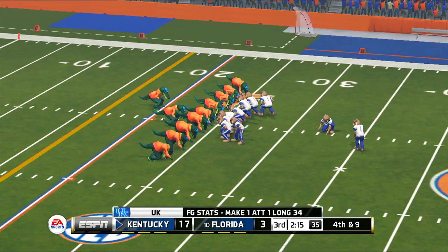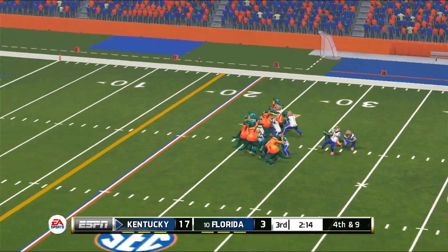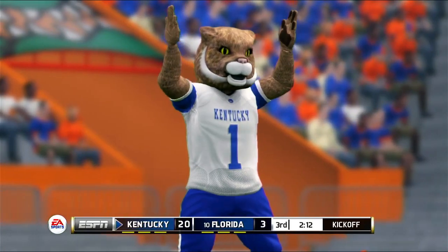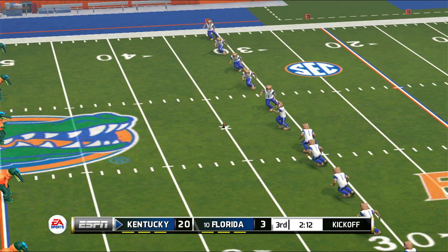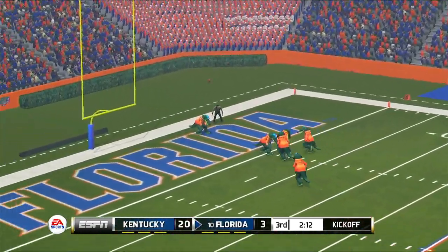They're going to try a long field goal here. Kicks up, and it's good. That one looked like cake for this kid. Chalk up 3 points for the offense. 20-3, Kentucky. Kentucky is lining up to kick this one off. Excellent kick.